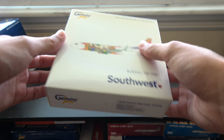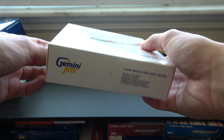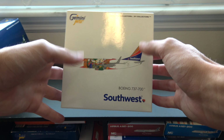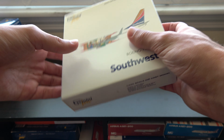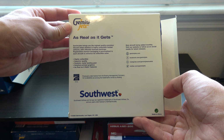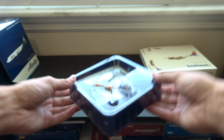Here we have the Southwest. So this is a Florida One. It's got the new livery tail, obviously. This box is different than the other boxes. It's just a white flap to show the model. So just go ahead and open it up. Standard Gemini Jets box, as I showed off earlier. It's nothing special. And this was the August releases for Gemini Jets. Right here we have them all.